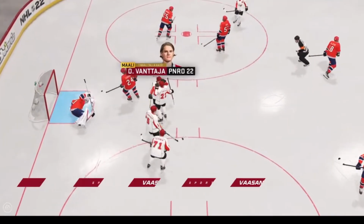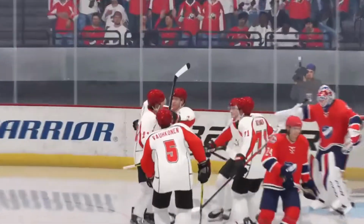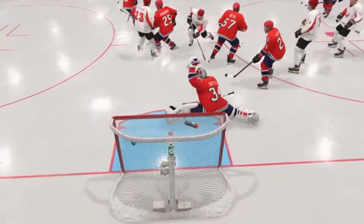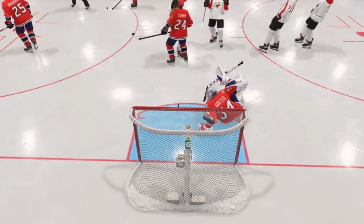This is turning into an onslaught. There seems to be no way to slow them down. He didn't have much room up over the glove, but as soon as the goalie dropped into the butterfly, there was enough for him to put it into the top bin.